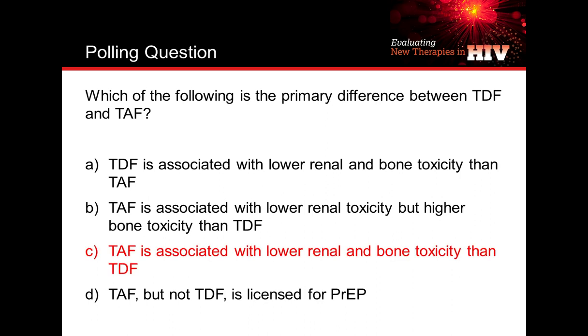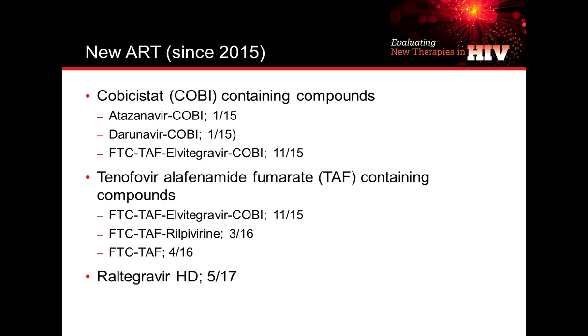Okay, so the answer is that TAF is associated with lower renal and bone toxicity than TDF, and I'm going to get into this in the next few slides. So 2015 to 2016 were really quite busy. There were quite a few new compounds that came out, and I'll break them down by category as I see it. So there were several new cobicistat-containing compounds.